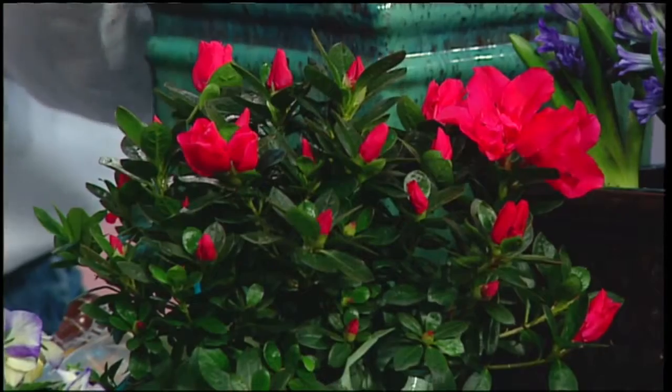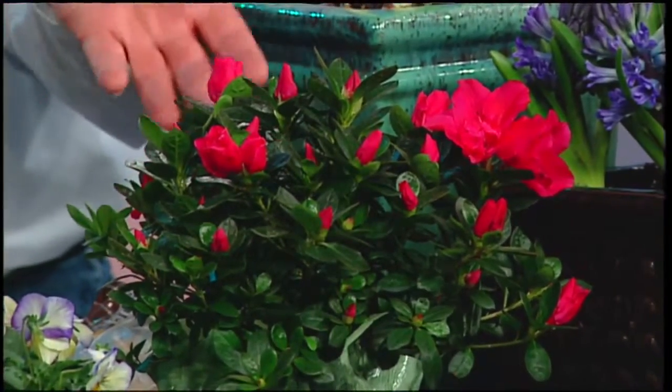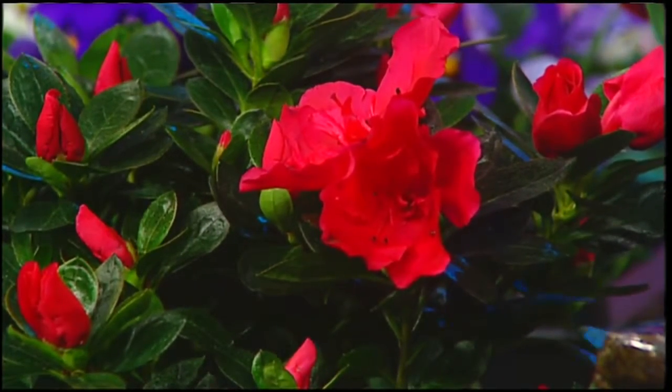So some people think they have a black thumb, not a green thumb, because they're trying to save the plants and they just don't work, even though it's an azalea. Well, it's not our kind of azalea. So it's not them, it's the plant. It's the plant. Okay. Yeah.